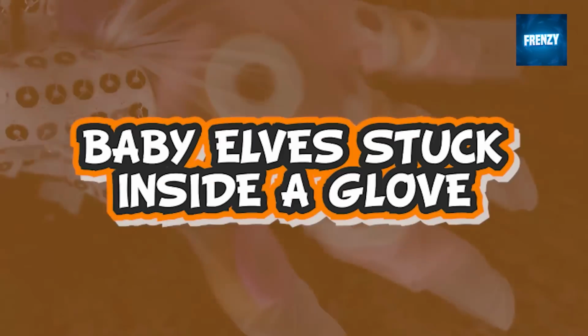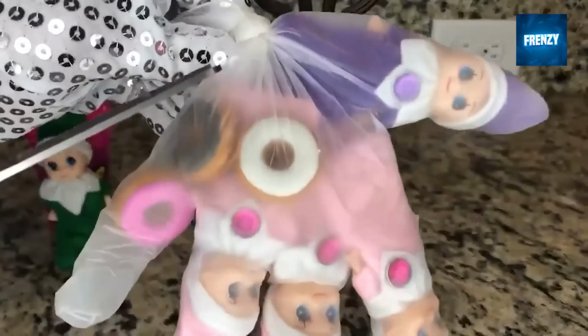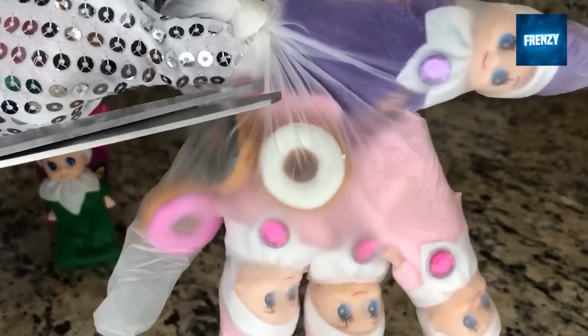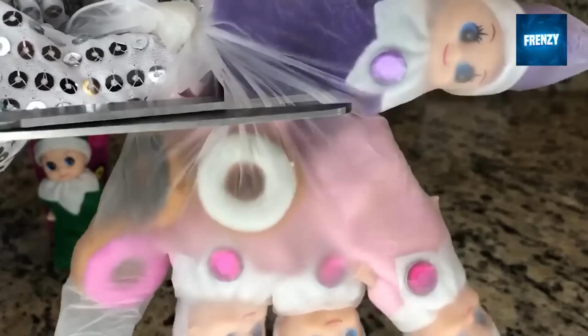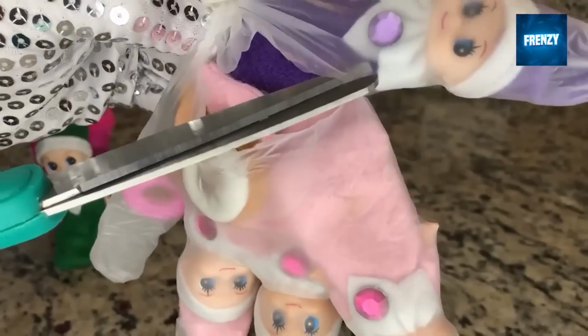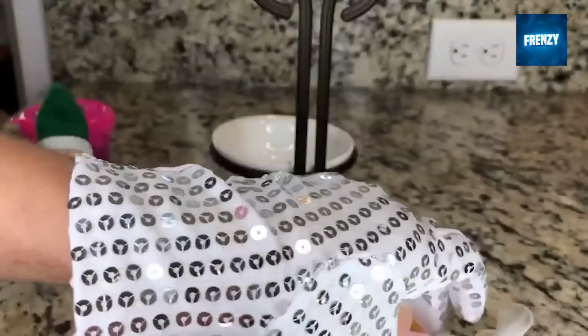In this clip, you can see a group of baby elves being stuck inside a glove. We can only wonder how they ended up there, but luckily their owner noticed it in time and managed to save them by cutting the glove open. Also, notice that she herself is wearing a magical glove, which allows her to touch her elves without them losing their magic powers. Remember, you can only touch your elves if you're wearing such gloves.